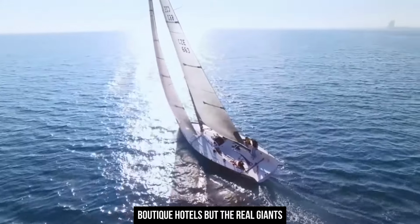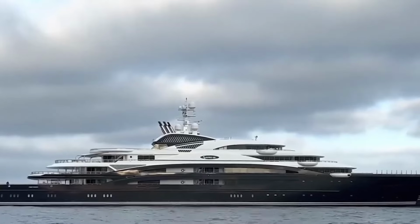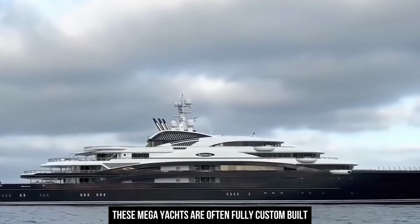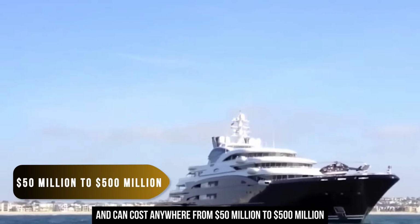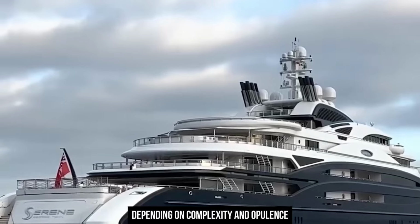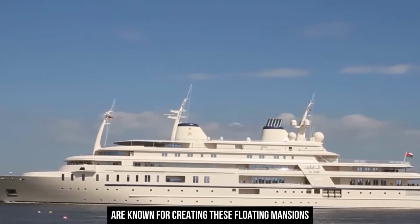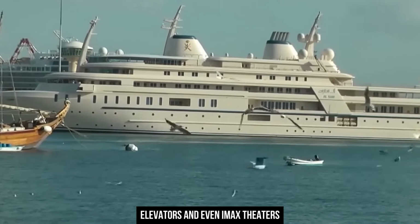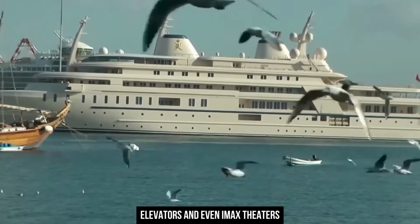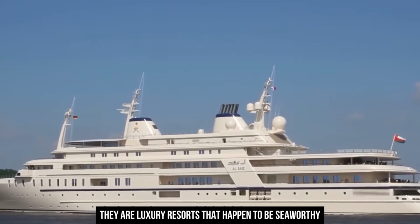But the real giants, those 200 feet and beyond, are in a league of their own. These mega yachts are often fully custom built and can cost anywhere from $50 million to $500 million, depending on complexity and opulence. Builders like Lürssen, Oceanco, and Feadship are known for creating these floating mansions for the ultra-wealthy. These yachts often include features like indoor pools, beach clubs, helipads, elevators, and even IMAX theaters. Essentially, they are luxury resorts that happen to be seaworthy.